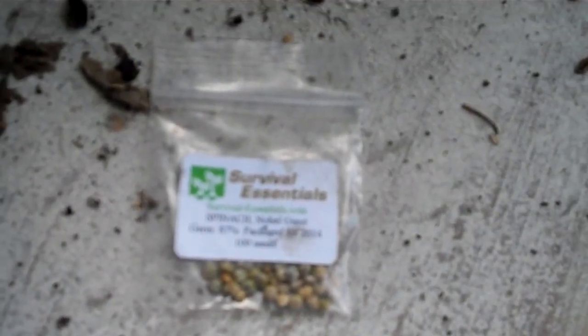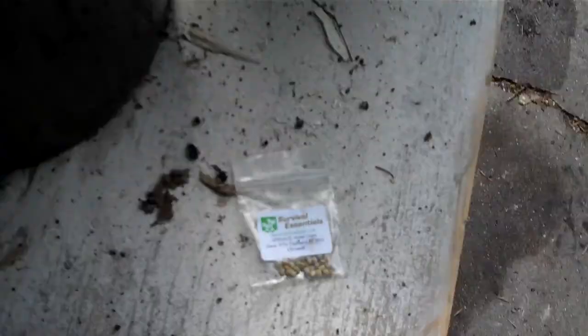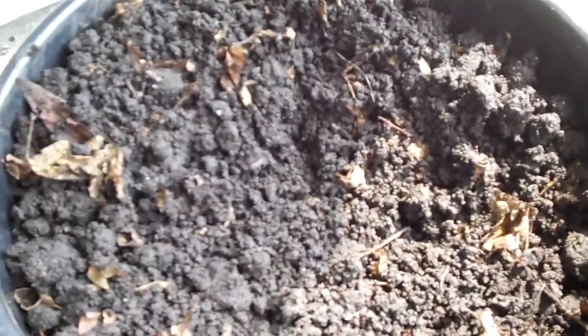Next item on our list is spinach, noble giant. Okay, I'm not sure exactly how noble or giant this gets or how far to space it apart, so I'm just gonna sprinkle a few in here and cover it up, not too much but not too little, that sort of thing. And now there are four pots.